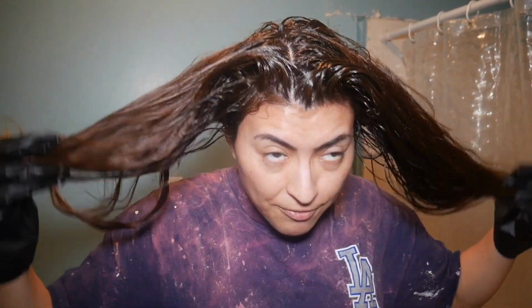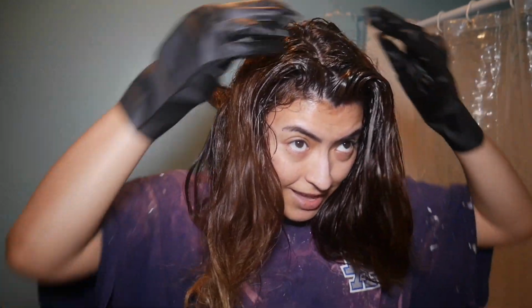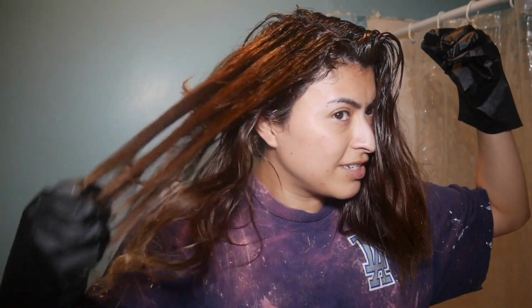I'm gonna unclip the front first because I gotta work the front first before I go to the back.